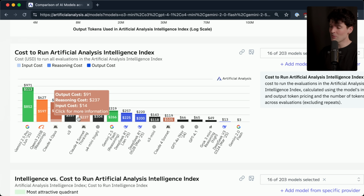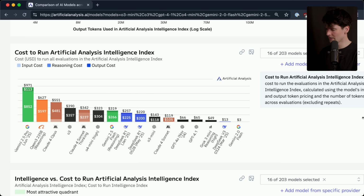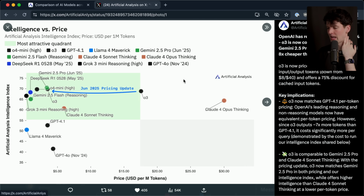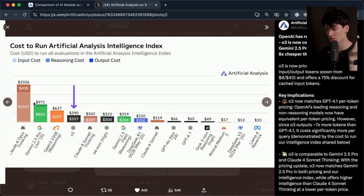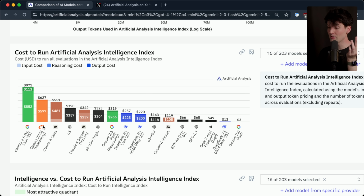I'm also excited to see what this looks like when they rerun the O3 bench with the new pricing, because I bet this will get pretty cheap. This actually might be the rerun. As they show in the official Artificial Analysis charts, O3 is shifted really far left in the price per million tokens, but this was the fresh run with the new pricing. It is hilariously cheaper. I also love seeing Qwen 3 so high up here because the actual token costs for Qwen 3 are really cheap.